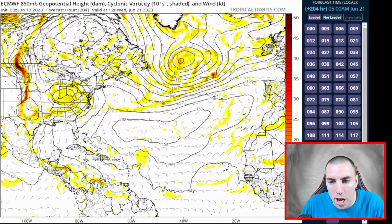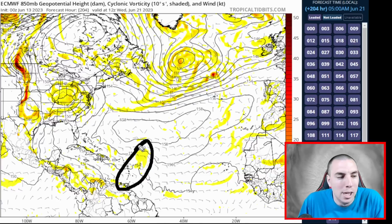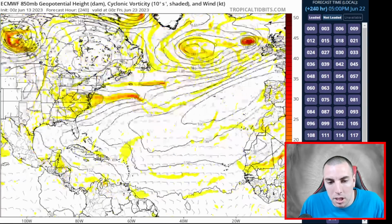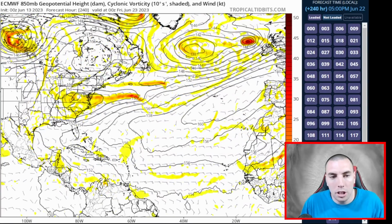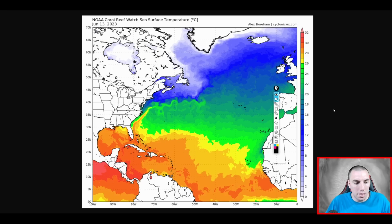Maybe some enhanced showers over the Leeward Islands, Windward Islands, maybe some breezy winds, inclement weather, but really nothing significant. But you can see a bit of a reflection on the European model, a little bit of a northern lobe of vorticity there, well shown on the Euro. But 10 days out, nothing coming at all. So there's agreement here that there will not be any tropical development within the next 7 days at least, maybe even the next 10 days.